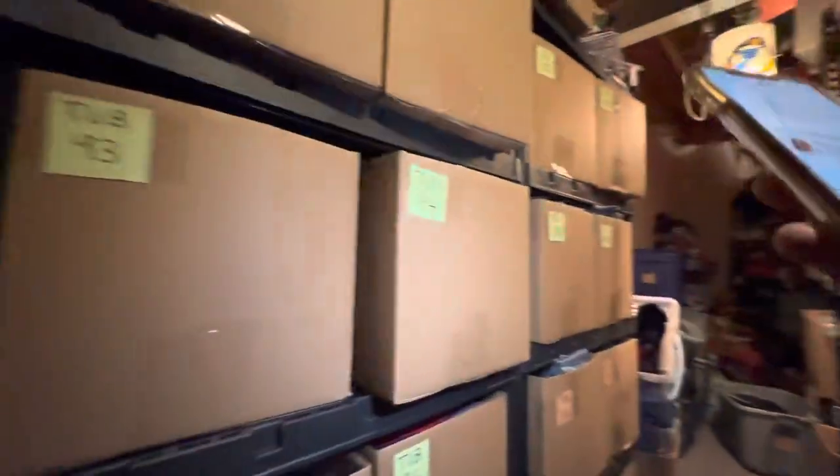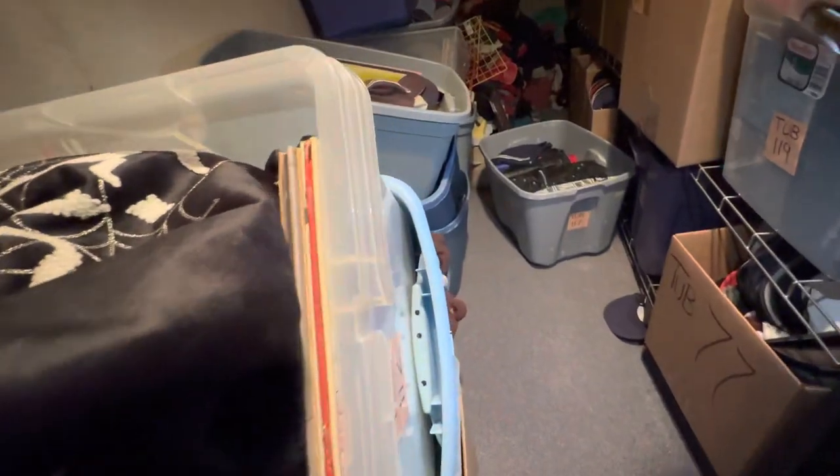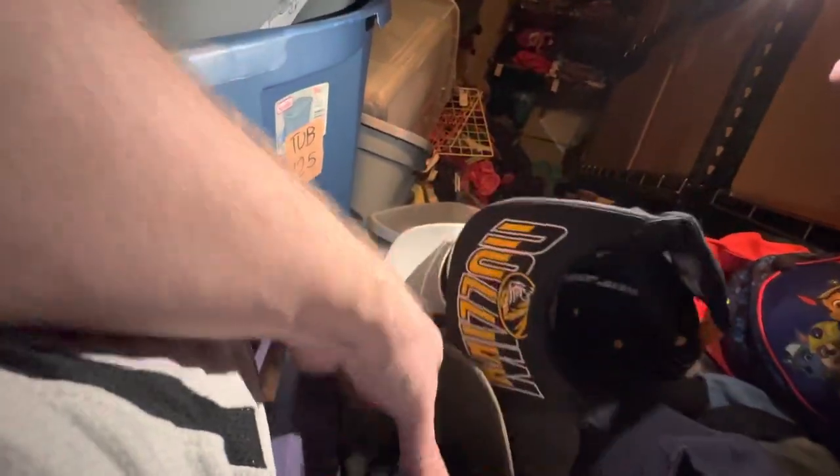Alright, tub 114. I like getting this item in because it usually sells pretty quick. And I get it pretty often. Tub 114.